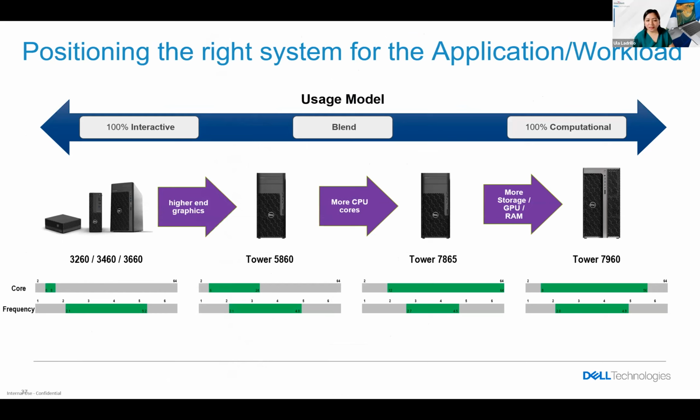So again, this is just an example. If your application is basically 100% interactive, it means the cores are low and the frequency is a bit high, then the 3,000 series is a good device to start. But if you are into very complex, 100% computational work, we are recommending the 7,000 series. But if you are just in between, then we have the 5,000 series.